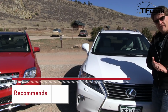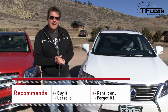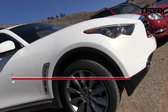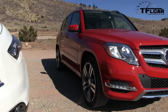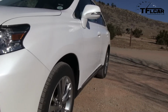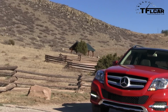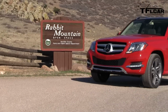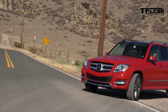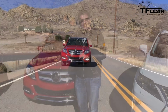All right, gang, on the TFL scale of buy it, lease it, rent it, or forget it, I'm going to give the Lexus a buy it. There's a reason it's the most popular car in the segment, and that's because it offers a lot of value, even though you don't get all the electronics that you would in the Mercedes. And for that reason, I'm going to give this a provisional lease to buy. It's got a lot of features, there's a lot of safety, and there's a great reputation for a car that's solidly built. I think just a little bit more upgrading and you'd have a buy it.